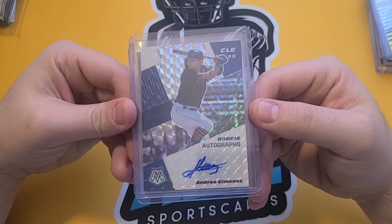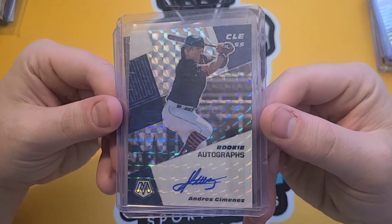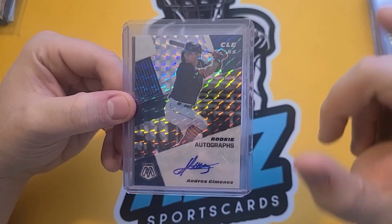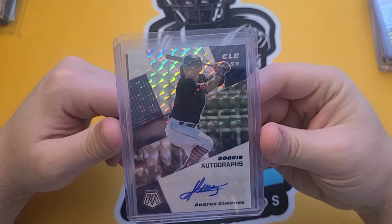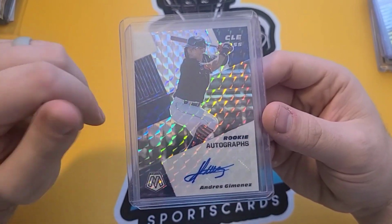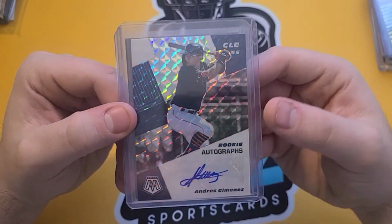But this is from Mosaic. Really nice looking card. Not as big as the rookie. There was a really nice Jimenez Mets rookie patch that was like 100 and something, and I didn't really have the capital that I wanted to invest in it when I had this one. But very cool. Like that one a lot.